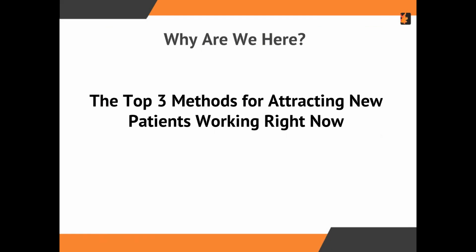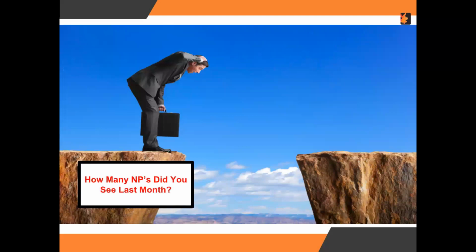So the reason we're here today is to look at the top 3 methods for attracting new patients that are working right now. We want to keep it really simple when it comes to spending on online ads. You want to make sure that your marketing dollars are going towards the right places, because there's a lot of different places to advertise, but what are the actual best places? Where are new patients looking right now? So we're going to dive into the top 3 methods to make sure that if you are putting your time and energy or your marketing dollars towards a specific strategy, it's actually going to work. And we're going to show you guys that today.